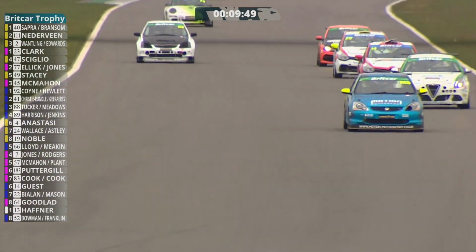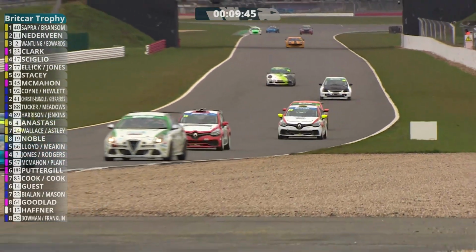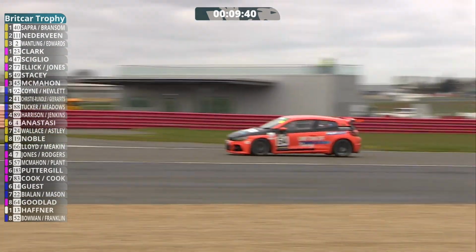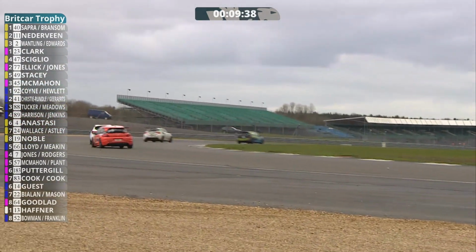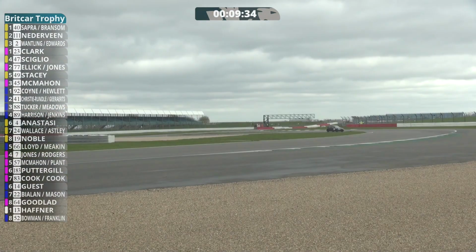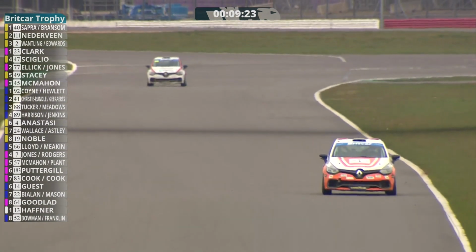Well, the number 41 Clio has finally stopped. That has missed the pit window by about 10 minutes. So that's going to be a very big penalty indeed. Stop-go penalty for car 47. Oh, that's Maurizio Silio in 5th place. Might be a slightly short pit stop there, because that's a 2-second stop-go penalty. That's a shame. Maurizio Silio, who was in the top 5, is going to have to call back into the pits.